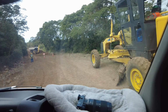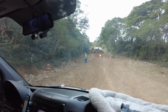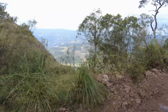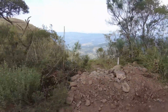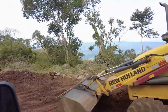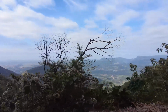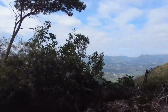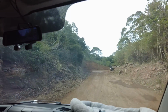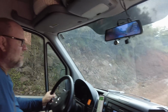Alright, we have come up on a little stoppage. Looks like they need to load up a dump truck. Alright, they are doing a lot of road work through here, but every once in a while we get a glimpse through the trees at the valley down below. And it's a long way down. And now we get to follow this dump truck all the way down. Oh, maybe he'll turn off.